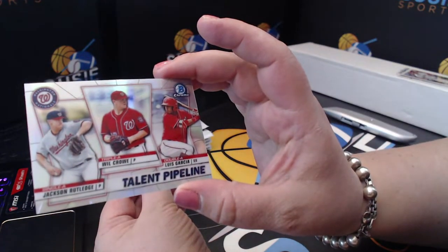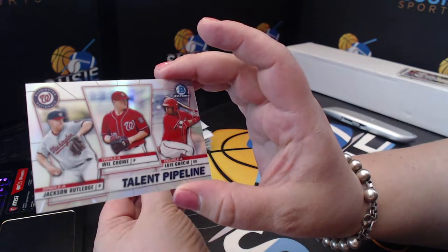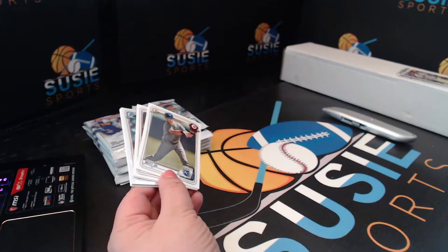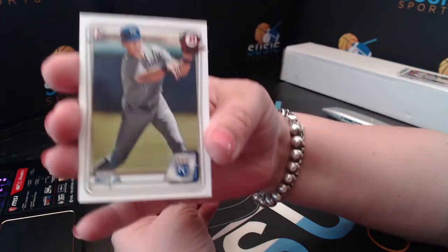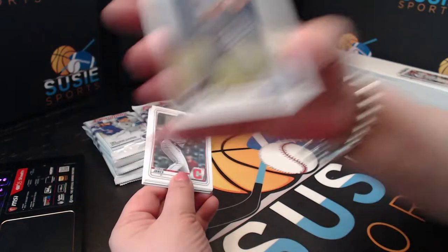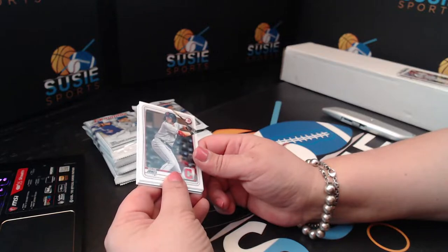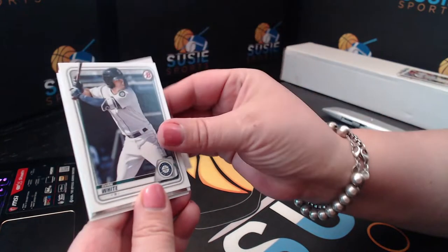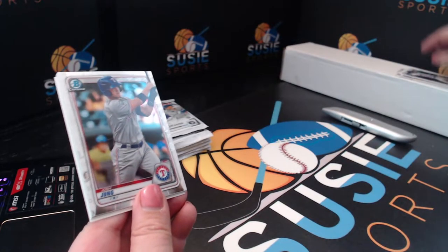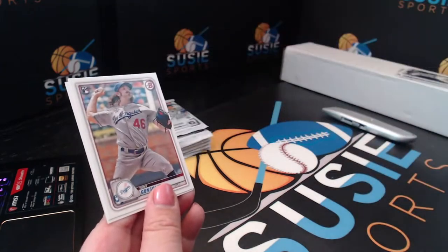So, Jackson Rutledge, Will Crow, and Luis Garcia. Nice talent pipeline coming out there. Or Washington. But very nice for you, FAL. Way to go. First time I've seen Bobby Witt coming out here. First Bowman paper. Nice one. That is also going out tonight to FAL. Looking at a nice Josh Young Chrome coming out there for Texas, and Seth Beer.